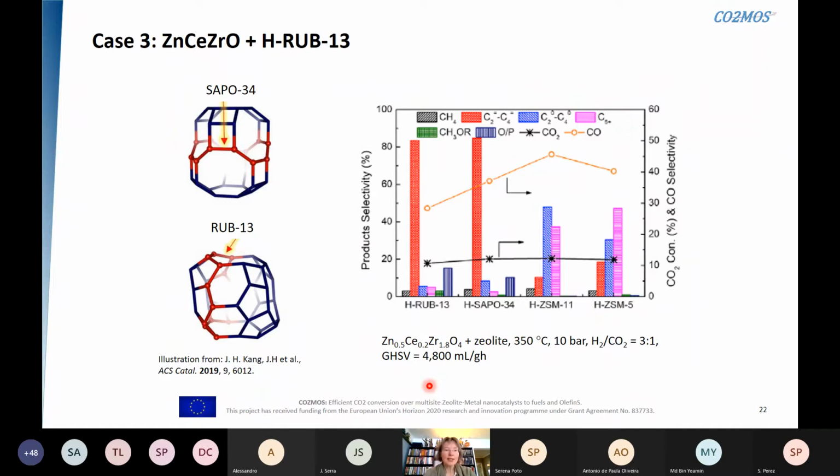And then my third and last case is on a system where we used a zinc zirconia catalyst that was not known from literature before, and also mixed it with the RUB13 catalyst. This RUB13 is quite similar to the SAPO34. It has a cavity window structure, but the window is a little bit larger than in SAPO34. When we compare the various catalysts, we see again, as expected, that the zeolite has no influence on CO2 conversion, but it does influence the selectivity to CO, and also, of course, the distribution of hydrocarbons.